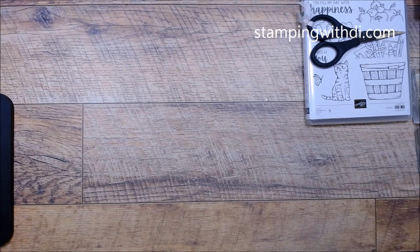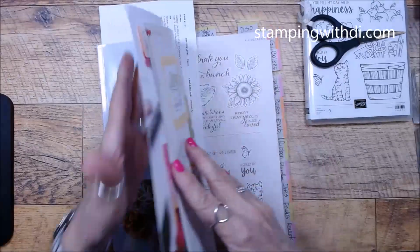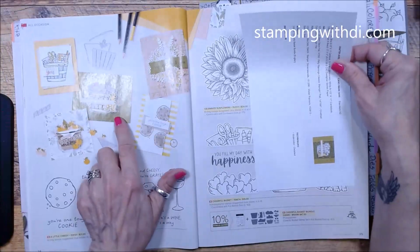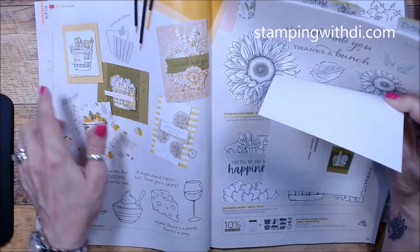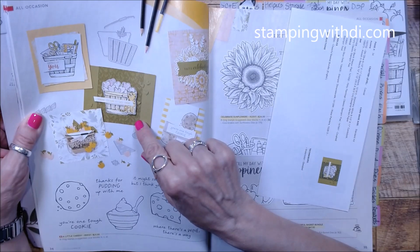All right. So let's see what I'm going to do today. We are going to the main catalog, and it's this card right here. The reflection isn't on it. It's this card right here. That's what I'm going to do.